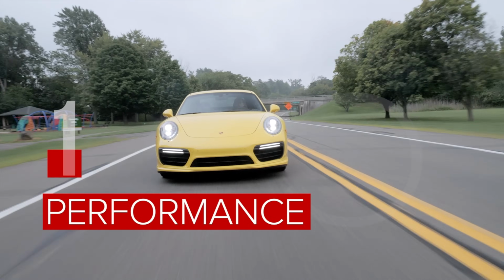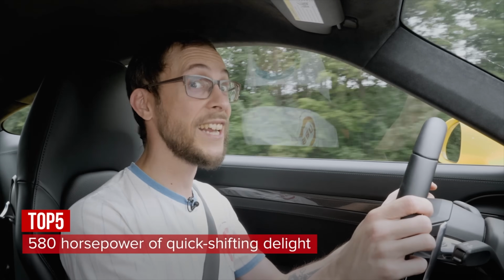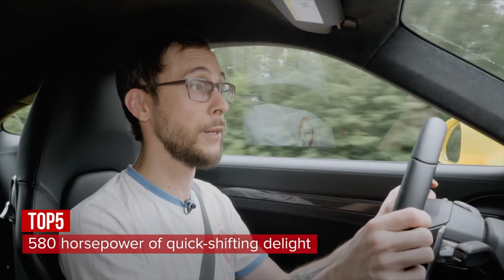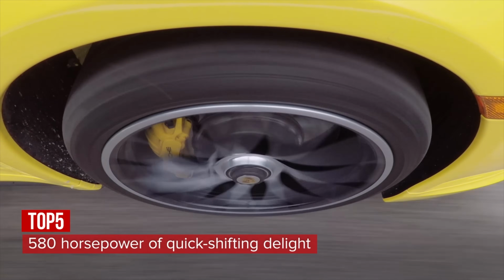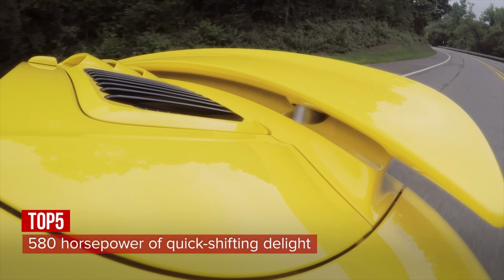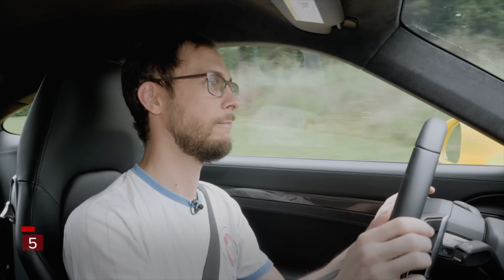With 580 horsepower and standard all-wheel drive, the 911 Turbo S will rocket to 60 miles an hour in just 2.8 seconds, making it one of the quickest cars you can buy today. Power comes on fast and hard, and its 7-speed dual-clutch automatic gearbox swaps gears effortlessly, while the 3.8-liter twin-turbo 6 growls loudly, but not too loudly.